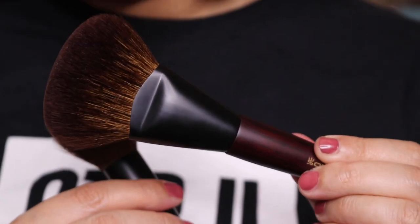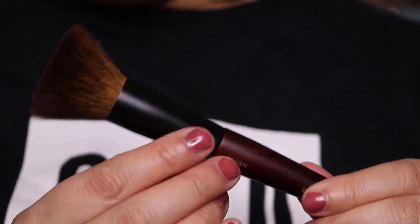And what I thought I'd do was use the Niji brush for the powder. But I wanted to show you how this looks. I'm sure you'd agree, these are stunning. So that's the Niji brush and that's the buffer brush.